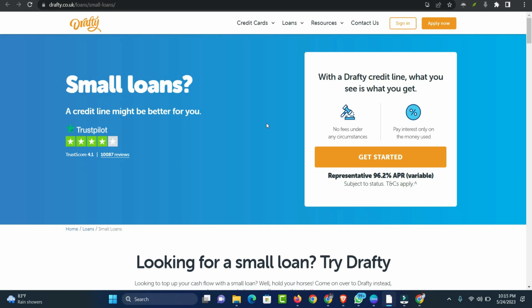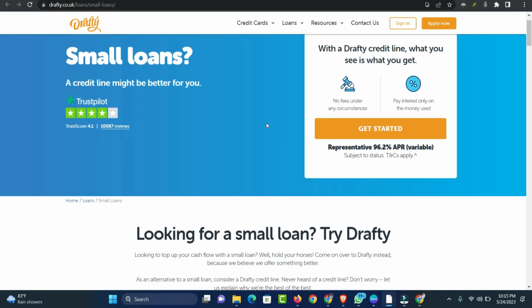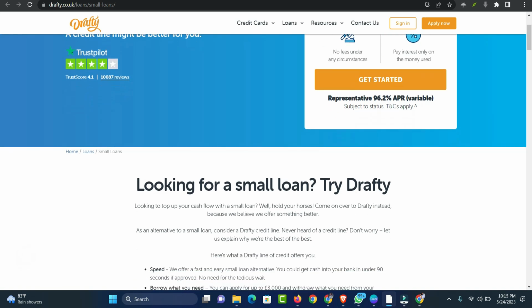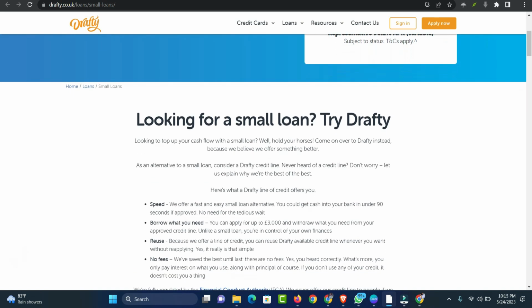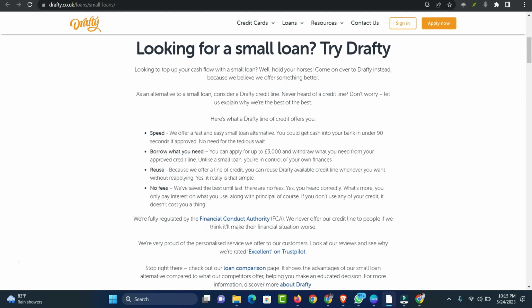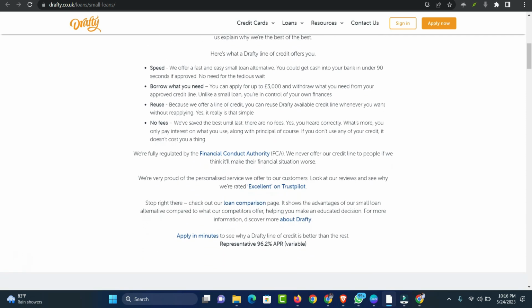As long as your account is in good standing, you won't need to reapply when you need additional funds. Simply log into your account and request a transfer of funds into your bank account. It's there when you need it, but you don't have to use it. There is monthly repayment, which you must be sure you can comfortably make. You also have the option of making larger payments or repaying early, which will save you money overall.